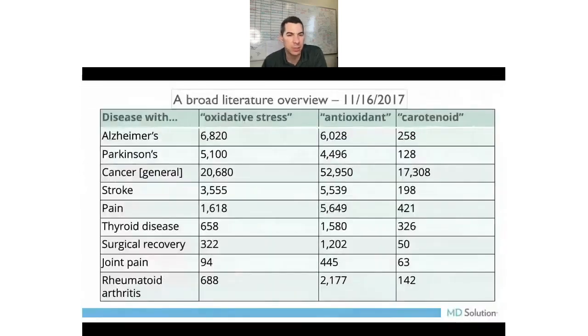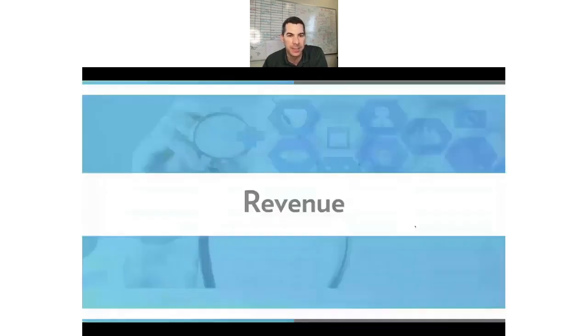In fact, if you do a PubMed search on oxidative stress, antioxidants, or carotenoids, and you name the disease, you'll see thousands, if not tens of thousands of peer-reviewed studies showing the impact that antioxidants can do for the health of your patients in preventing or treating these diseases here.